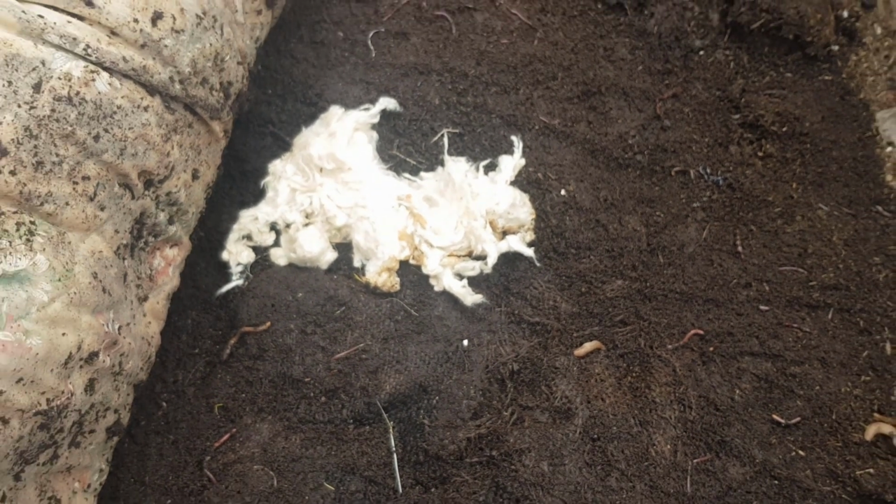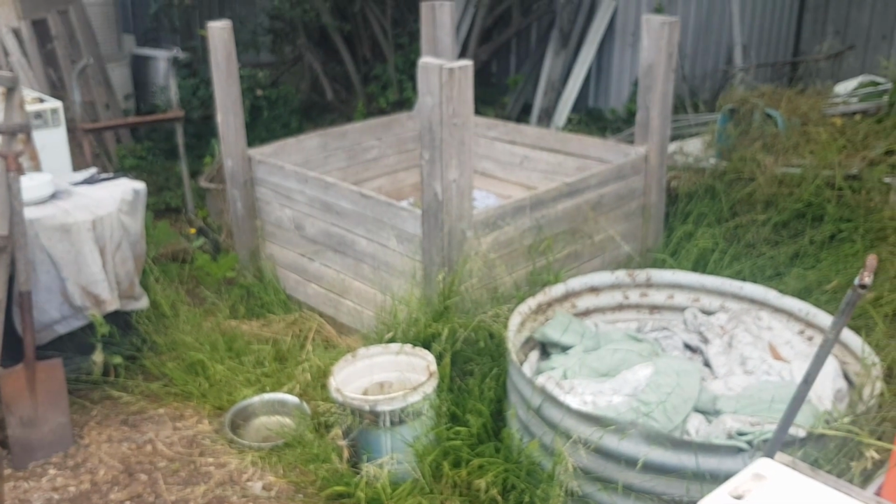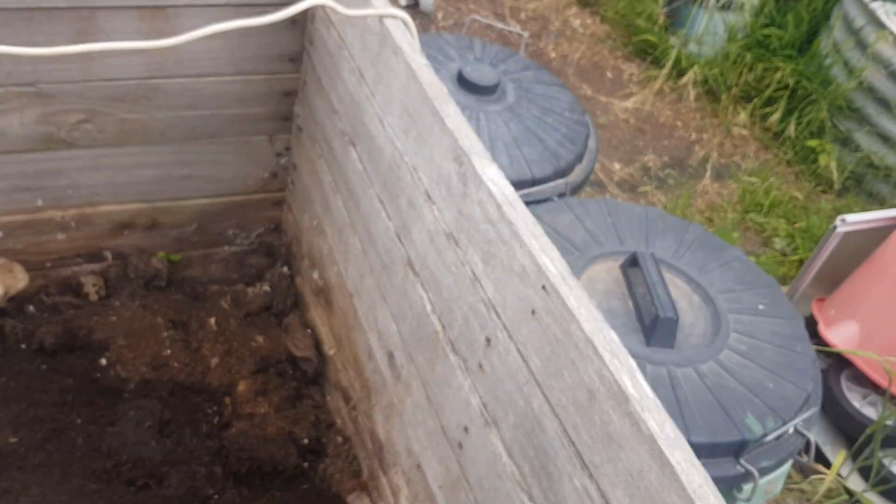If they are, then I'm probably going to use that entire mattress over the top of that compost bin over there as a doona on top. It'll help hold the moisture in and it'll slowly break down and the worms will eat it. So we'll see how that test goes. And now off to the shed to get another ute load.